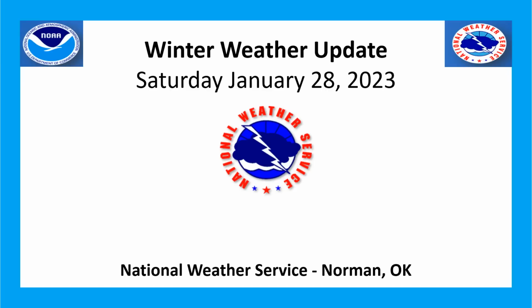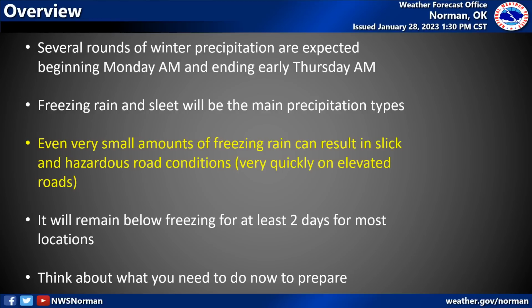Saturday, January 28th. Many of you are probably familiar with winter weather around Oklahoma, but we don't often see several rounds of winter precipitation here. So be prepared for at least light winter precipitation beginning Monday morning and ending early Thursday morning. There's going to be mainly freezing rain and sleet with this event.